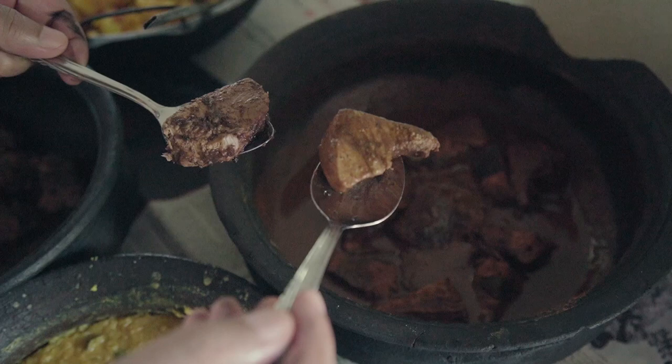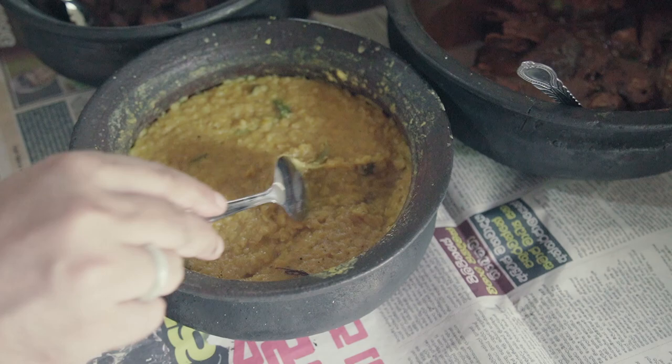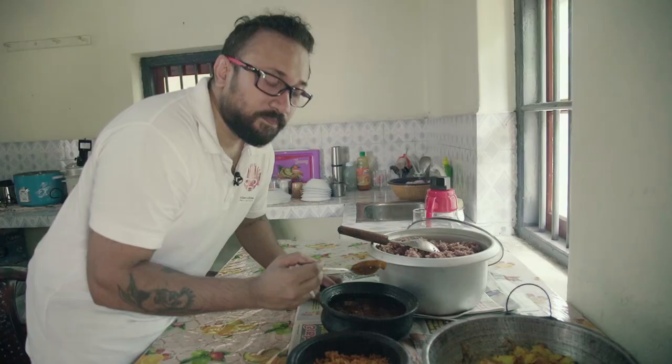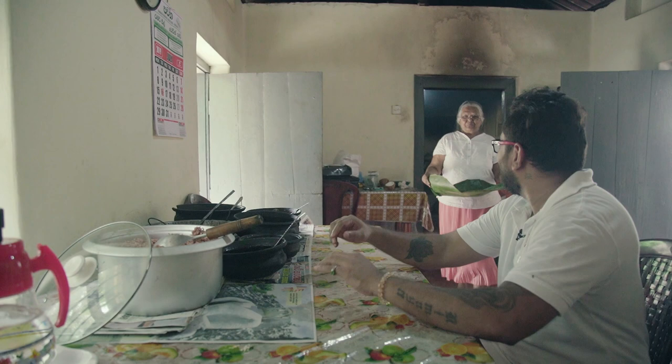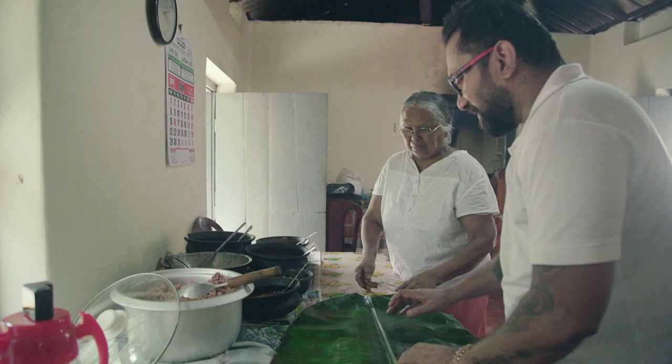And we have a traditional dal curry. So it's a mango curry. So I'm so impatient to try this. And I thank them for having me here. Yeah, time to dig in. Wow, it's a banana leaf. Nice.